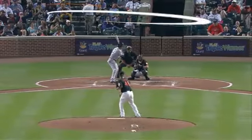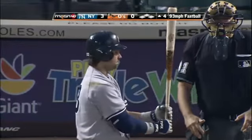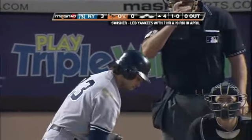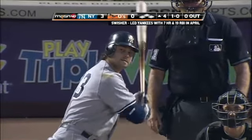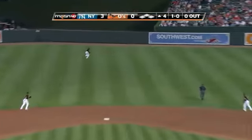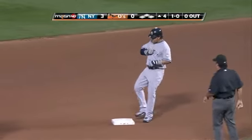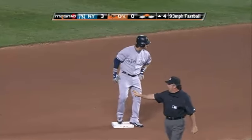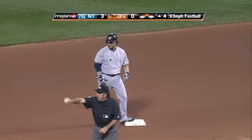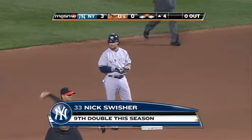And Jeremy Guthrie delivers, and Nick Swisher will take it up high for a ball. Swisher, a strikeout victim, his first time up. Cano and Cabrera due up 6, 7, 8 in the order. Guthrie 2 walks, 4 strikeouts, fly ball deep center. Jones back looking. That'll hit off the base of the wall on a hop. Swisher going into second base, and he's got a double to lead off the 4th inning. 9th double of the season, and it's a big leadoff double here in the 4th inning.